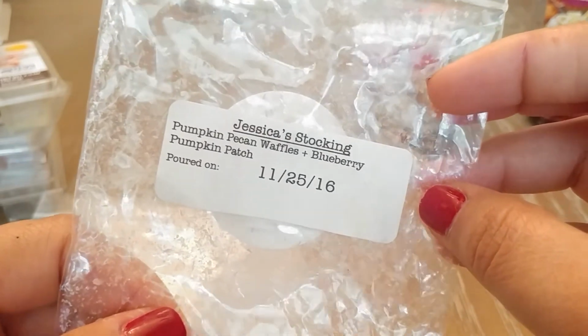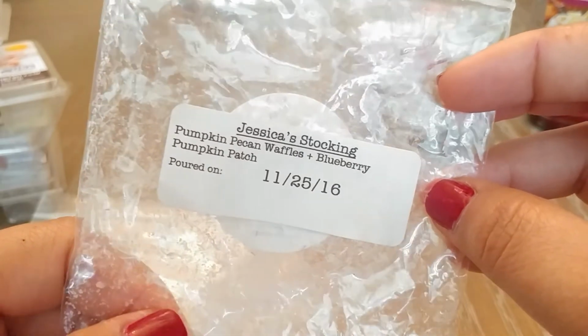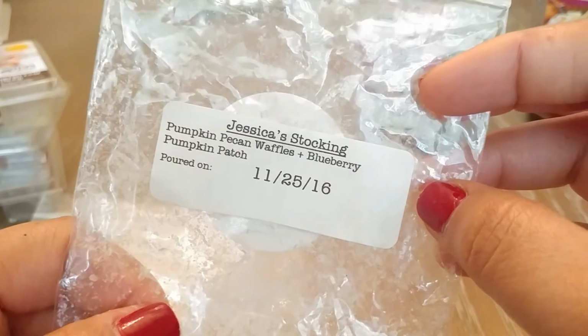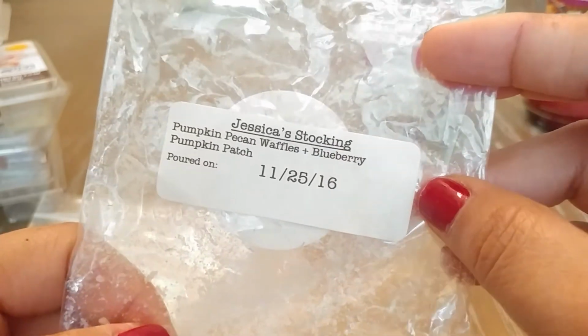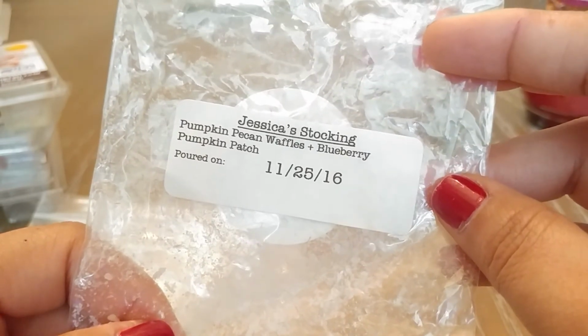I'm not the biggest blueberry fan. There are a couple of companies' blueberries that I really like, and I just feel like blueberry is a really hard scent to perfect in wax. But the blueberry in this one was really good. It was a really great blend of the pumpkin pecan waffles and then the blueberry pumpkin patch scent.